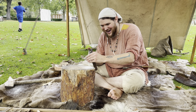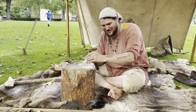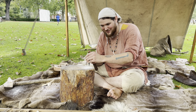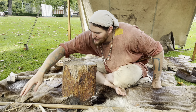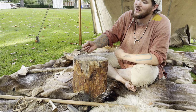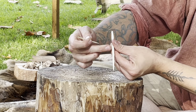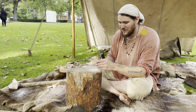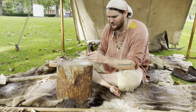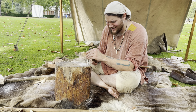So trying to do fairly delicate work and not split or snap the pin. Of course. Already made a nice little sewing needle out of bone today. So yeah, just trying to keep this size and just slimming it down a bit more so it's not too harsh on the material when we use it. Of course, we've got to decorate it as well. We can't leave it like this.